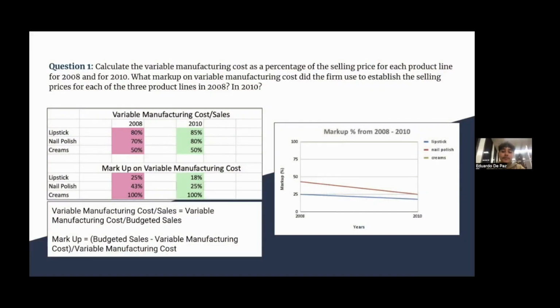Okay, team, I have set up this business meeting with Mr. Ramsey in order for us to fix our companies and be profitable. All right, first order of business, you're gonna have to tell me the variable manufacturing cost as a percentage of the selling price for each item, as well as the markup for each item throughout 2008 to 2010.